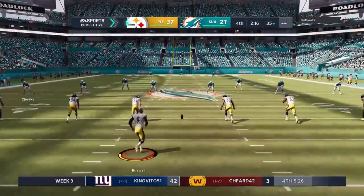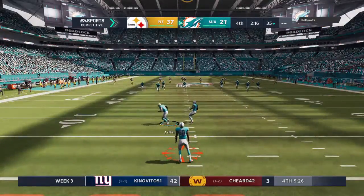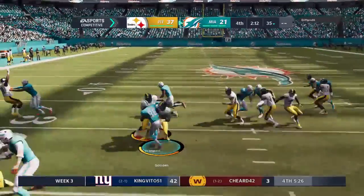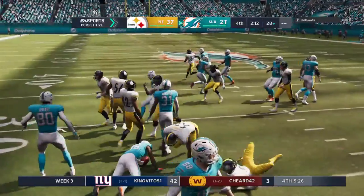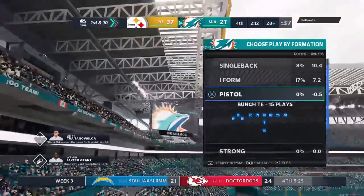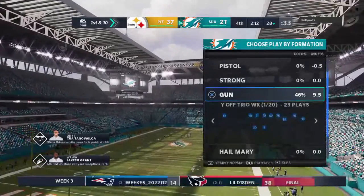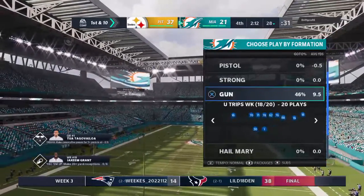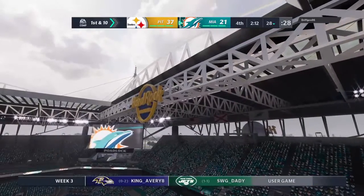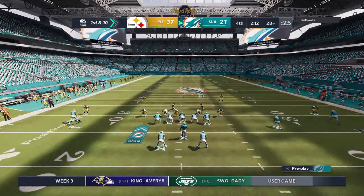So with the missed PAT in his rearview mirror, he goes back out to kick this one off. Taken in at the 3. And able to take it past the 25 and up to the 28-yard line. At their own 28-yard line. First down Miami as they get set to start the drive.